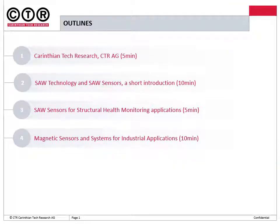So here are the outlines of the talk. I will start with a short presentation of our activities here at CTR, and I will then tell you about the basics of surface acoustic wave technology and surface acoustic wave sensors. I will then focus on a new emerging field for SAW sensors, which is SAW sensors for structural health monitoring applications. After that, my colleague, Nicolay, will tell you more about his own activities here, that is magnetic sensors and systems for industrial applications.